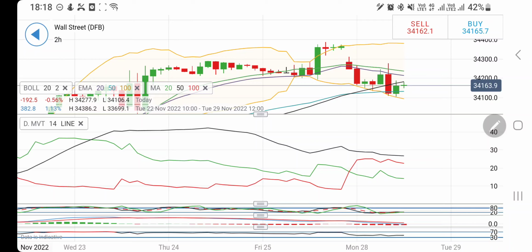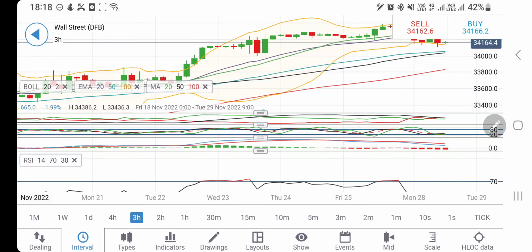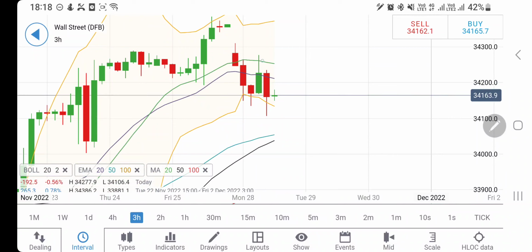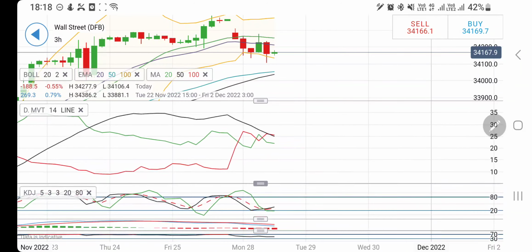Directional movement is bearish. Stochastic is oversold, trying to recover a little. The MACD is divergent and bearish. RSI is trading flat. And if you look at the 3-hour charts, now remember the 3-hour charts here. On the 3-hour charts, lower highs, lower lows here, and this indicates on the upside 34,200 will certainly be a good resistance. Beyond that you can see a little rise to 34,250, 300, and then beyond that it is going to fly high. Beyond 34,300, 34,350 is the next target. And on the downside, 34,100 is certainly a good support.